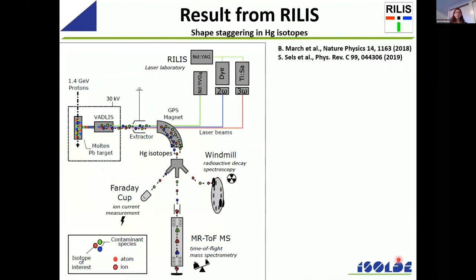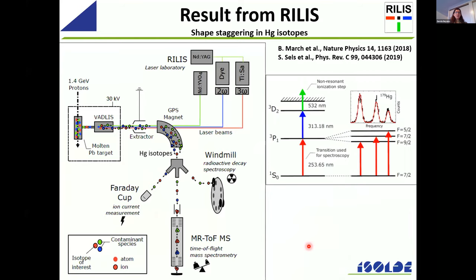So let me come to some results from laser experiments. And the first experiment I would like to show is the shape staggering in the mercury isotopes. This experiment was possible thanks to the combination of three different experimental stations. First of all, the ions are produced in a plasma ion source by shooting the protons on a molten lead target. And the mercury ions are resonantly produced using the RILIS ion source.